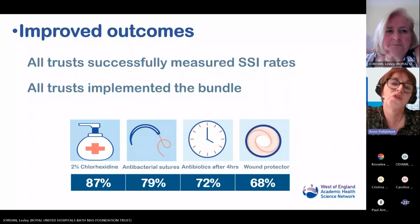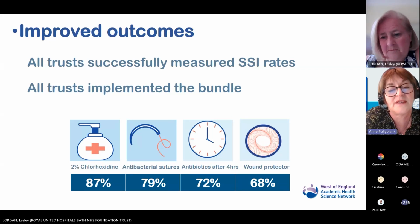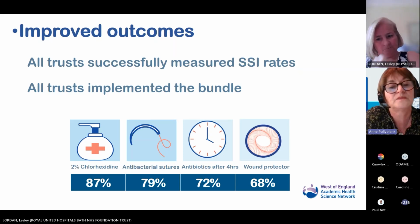So all trusts successfully measured SSI, and all trusts implemented the bundle. The compliance with the bundle is shown below. You will note that the wound protector has the lowest compliance, and that is because sometimes you just can't use a wound protector as a surgeon. If a patient has adhesions, it's just not possible.